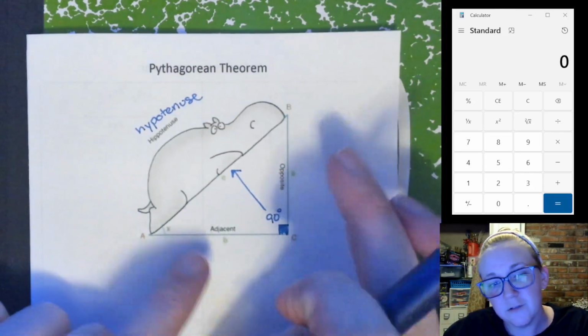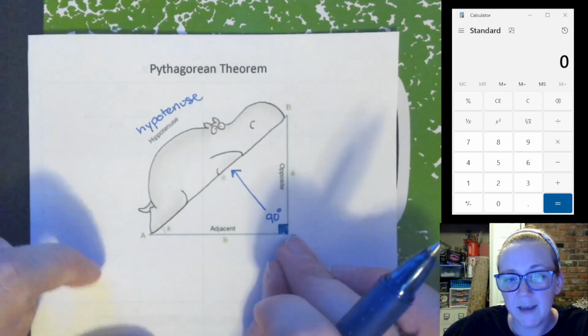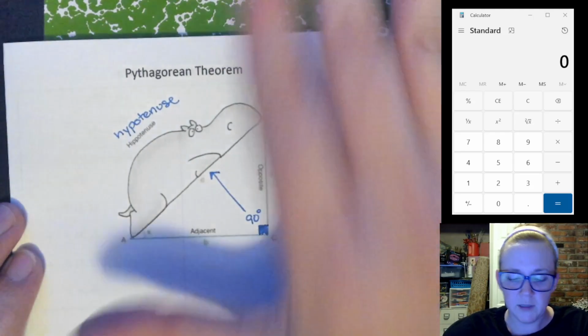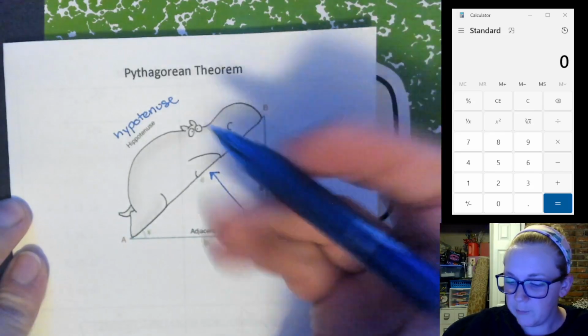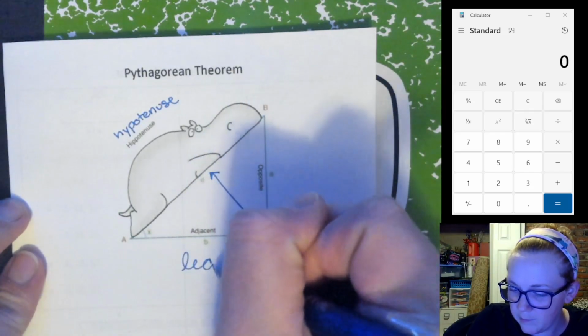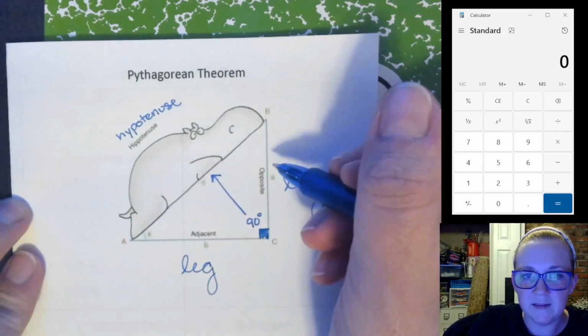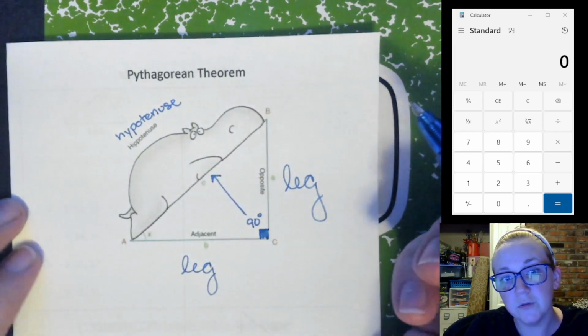And then these other two that make up that 90-degree angle, if it helps, a 90-degree angle makes an L. So it's L because these two are legs. So that's a leg, and this is the hypotenuse.